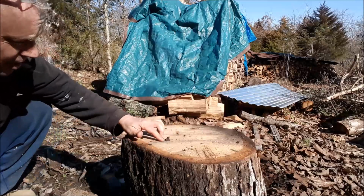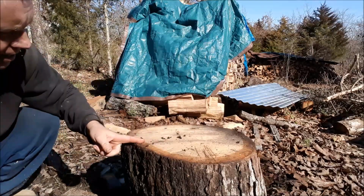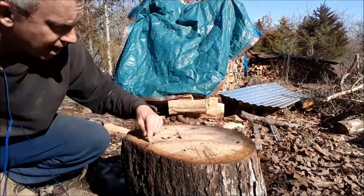Okay, when you split, you're always supposed to split on the side. You come across here and here, and this will cause a little bit of a crack, and then it comes over here and causes a little bit of a crack. Well, it's not cracking, it just bounces.